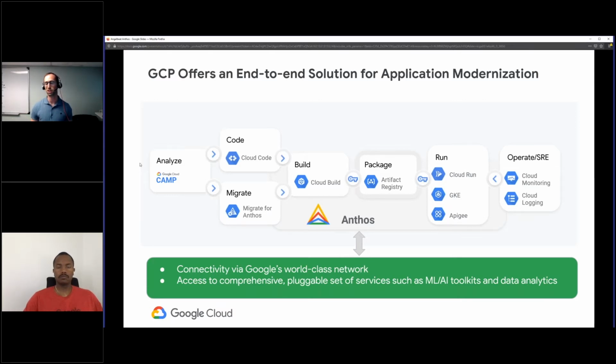And GKE, which is Google's Kubernetes Engine, which we were talking about earlier, which allows you to deploy it in a containerized fashion on top of Google Cloud and many other clouds that we'll talk about a little more later. And then finally, Apigee ties it all together by giving you API lifecycle management and being able to deploy and manage the APIs that your application needs to operate.